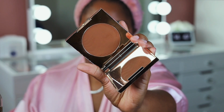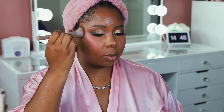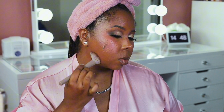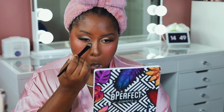So remember, the face is still wet. This is from Give Me Glow Cosmetics in Miami Heat. These bronzers are so good. I literally have 3 of them, but I'm taking this using tapping motions to set that bronzer because nothing has been set on the face. So you just want to be mindful when you're setting that powder. You want to use tapping motions. Please don't be swiping because you're going to move all that cream product.